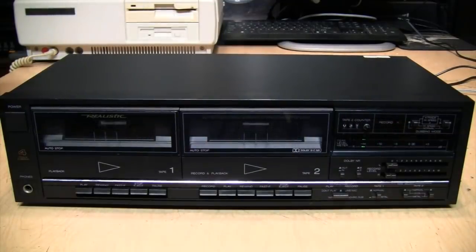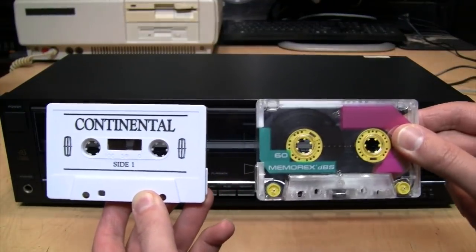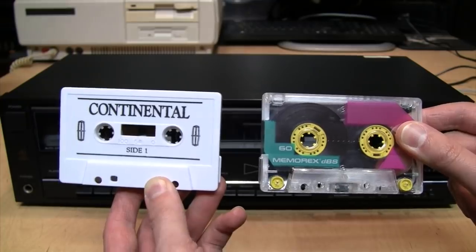And now I'll give you some direct hookup comparisons of what the original tape sounds like versus what our quadruple speed dubbing copy of it sounds like.